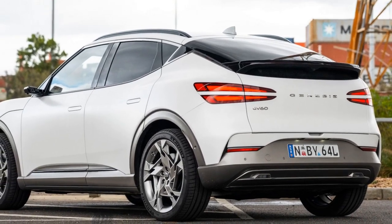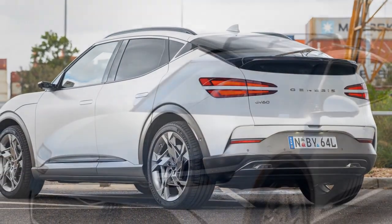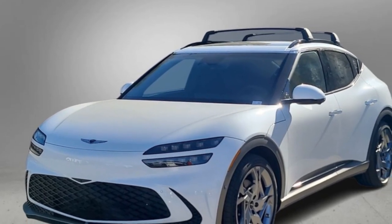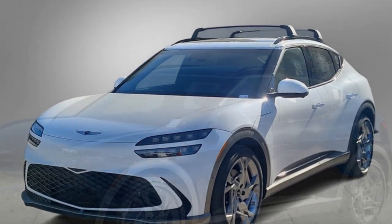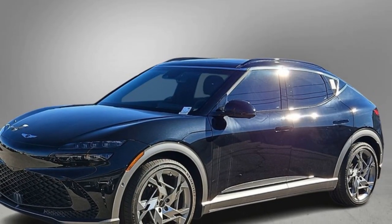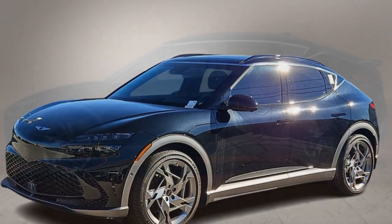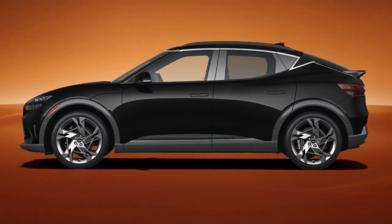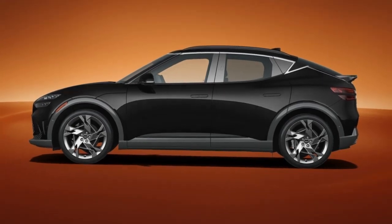But until we start seeing true compact and subcompact performance electric cars, vehicles like the GV60 and its IONIQ 5 N and Kia EV6 GT distant cousins are forming the vanguard of electric-powered, enthusiast-oriented, smallish hatchbacks and SUVs, whether we like it or not.